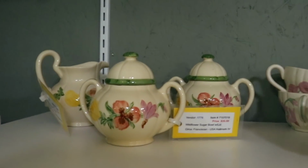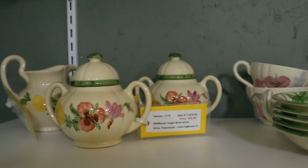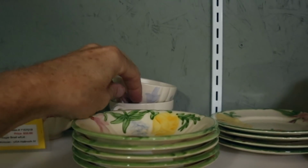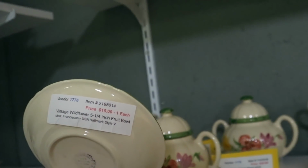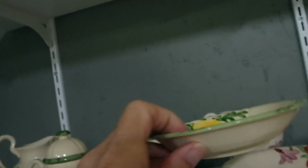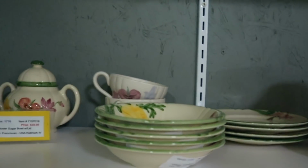Here's some more of the Wildflower, including the little bowls and such. Again, this is a hard pattern to find, but $15 these days is a bit much for that.